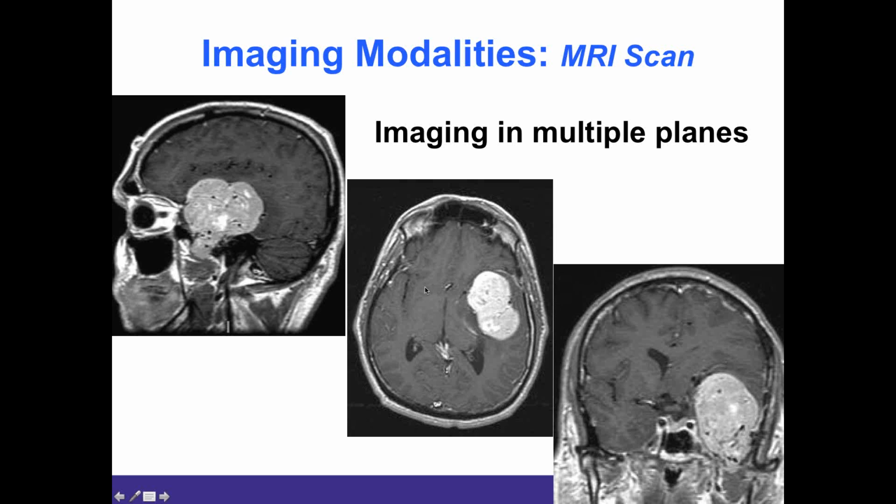This is a view where we take a slice of MRI across the patient, and we have a different view. And this is the view that I've already shown you, which is the view of the patient from the front. And again, this tumor is both inside the skull and actually has eroded outside the skull.